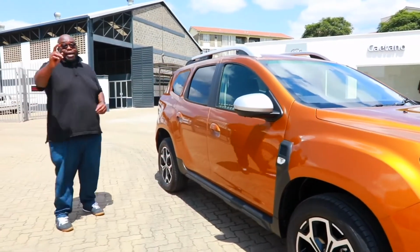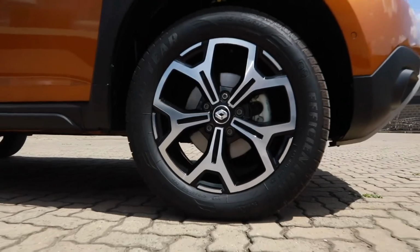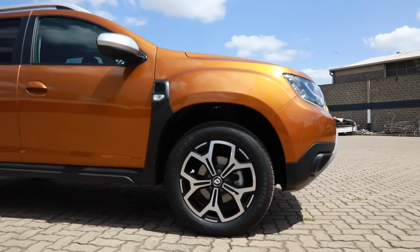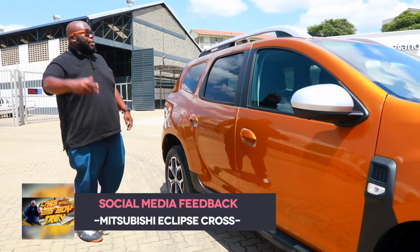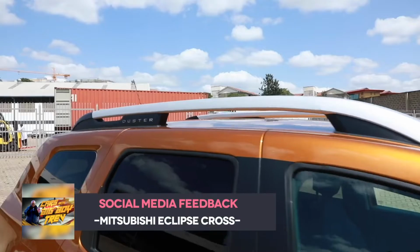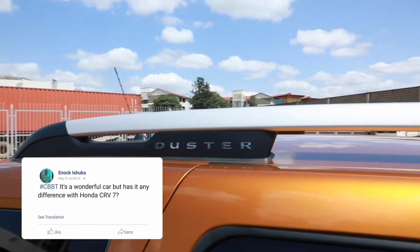Moving over to the side profile, as you can see, Renault have managed to maintain the basic design of the Duster but have enhanced it with a few things. As you can see, this cladding that is on the front fender runs all the way to the door seal, all the way to the back, giving this car that athletic stance and off-road ability. As you can see here, the Duster as well has this roof rail in a two-tone color at the front lip and at the back.